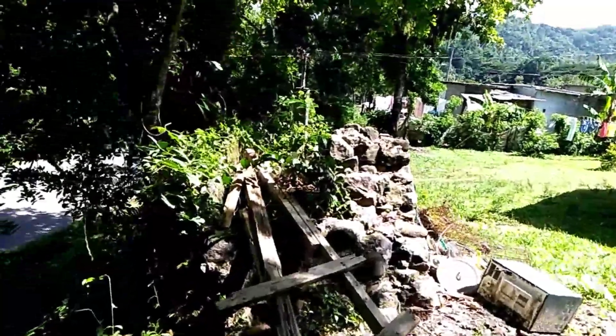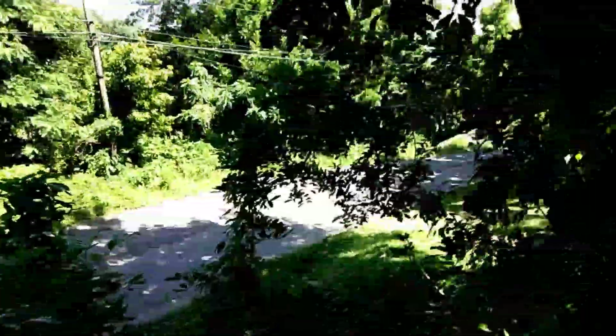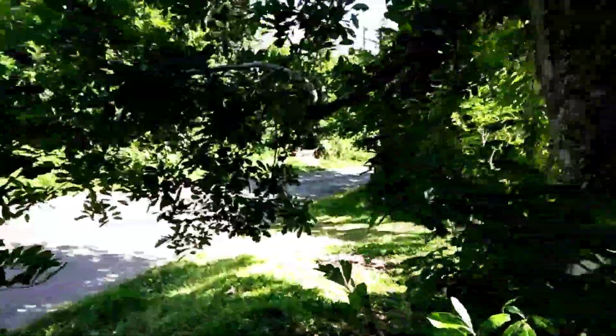So the building could have been up on that hill up there, or it could have been on this plot right here, which it looks as if it was on. It's the wall, you know. Yeah, guys, and then we come over to here.